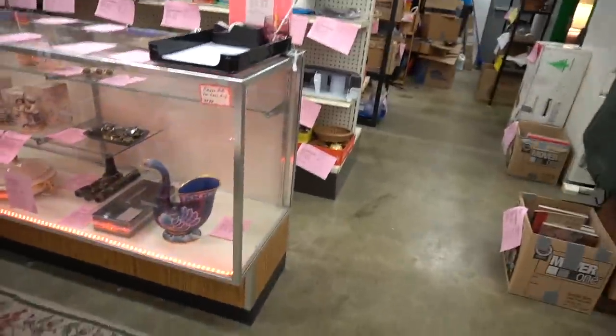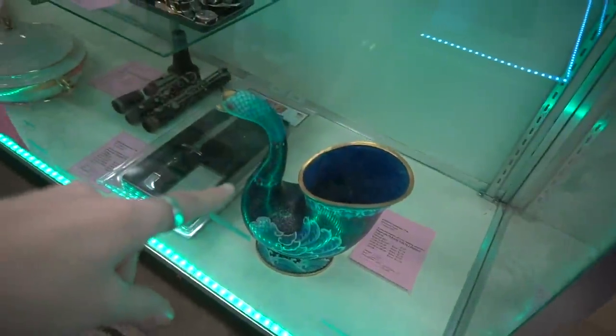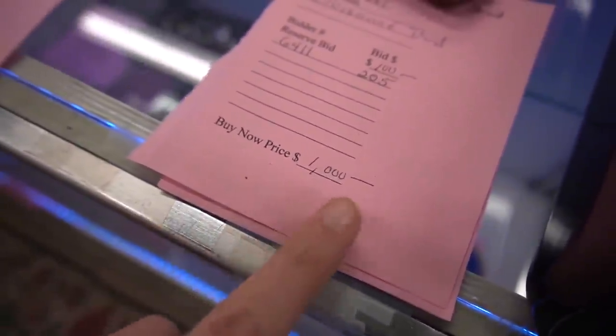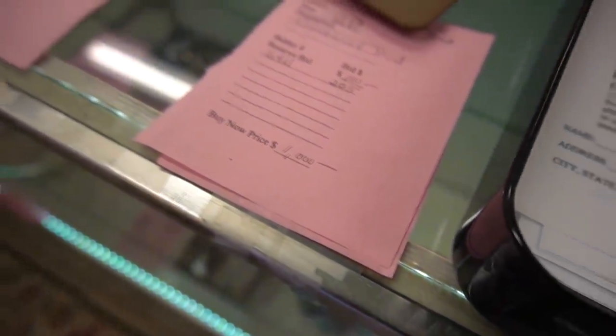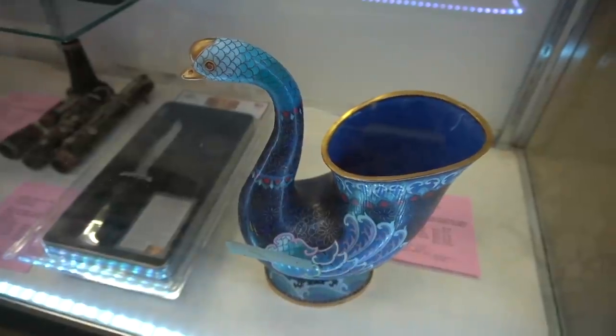So I'm not trying to be nasty to anyone else. I'm just like, you know, if I'm going to commit to this, I just got to commit to it. So there is probably one item that I will not be buying now, and that is, I think it was this one they were talking about. Yes, the cloisonné swan. And the buy now price for that is $1,000. So that is not going to be a buy it now for me. It is very nice. It's a very nice swan. That's not going to be a buy it now for me.